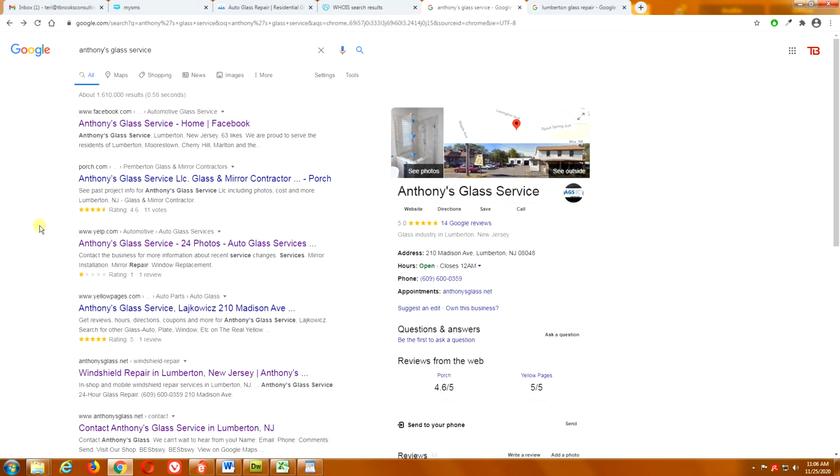So looking at other listings that you have online besides your website, you need to have at least a good number of other listings for something called backlinks. Backlinks are just links that come from other websites to go to your website. And backlinks are a major search ranking factor. So the more links that you have coming from high ranking, reputable sites, the better it is for the ranking of your website. So you don't really have many. You're on Facebook, you're on Porch, you're on Yelp.